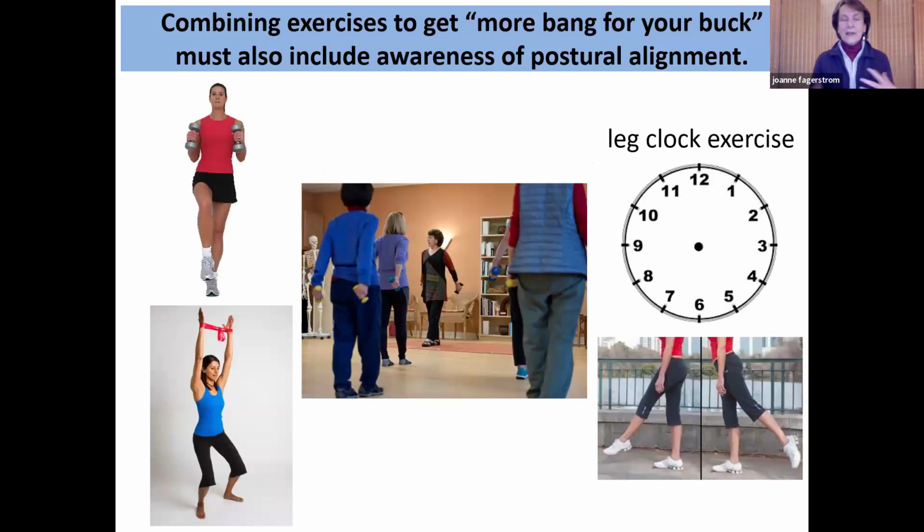So in class, we'll often combine ways that we're standing to challenge our balance and to work a variety of muscles as we do a particular exercise. The woman on the top left, she's wearing a red tank top. She's standing on one leg and doing a bicep curl. Right below her, there's someone in a little bit of a squat, and she's got a resistance band around her arms, and she's raising it up overhead.